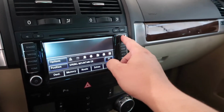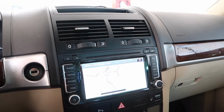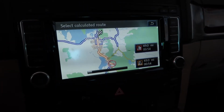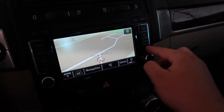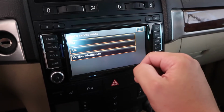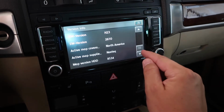Okay, let's go to the map. The routes are being calculated. Please select the route. At least now it's not showing up in Australia. If we hold down the setup button, we'll be able to see the version, and now it's reading North America. There you go, guys. That's it. I'm glad we were able to sort that out.